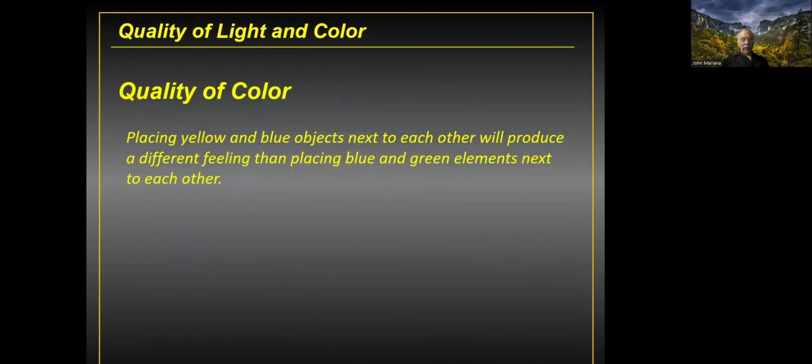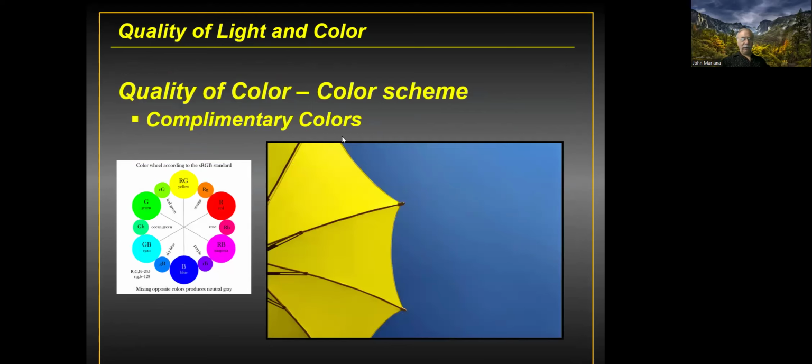Placing a yellow and blue object next to each other will produce a different feeling than placing blue and green elements. And so here I'll explain. Here you have the quality of light. So you'll have complementary colors. If you look at the color wheel, complementary colors are opposites. So the blue and the yellow are complementary colors. And you can see how very effective that is when you are using those complementary colors.